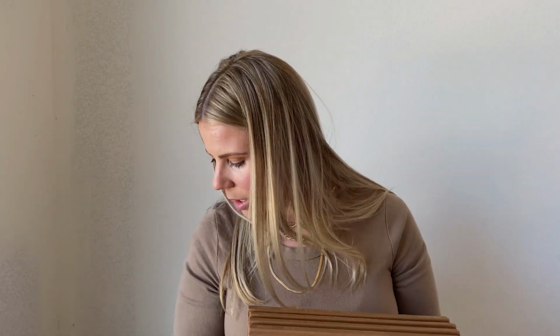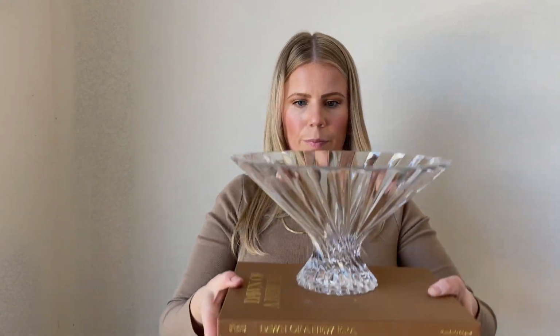And I just imagine these books with that on top. Such a pretty look on a console table. So love that.